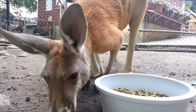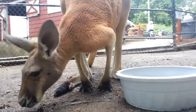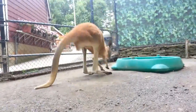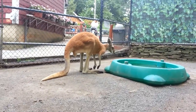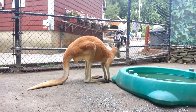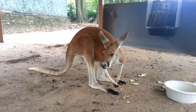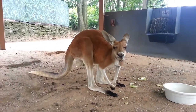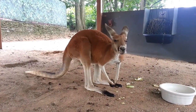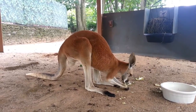After birth, the newborn, which is born hairless, blind, and under an inch, crawls into the pouch where it continues to develop. The joey, or baby kangaroo, stays in the pouch and feeds off the mother's milk. The female's pouch produces 2 different types of milk, one for newborns and one for older joeys.